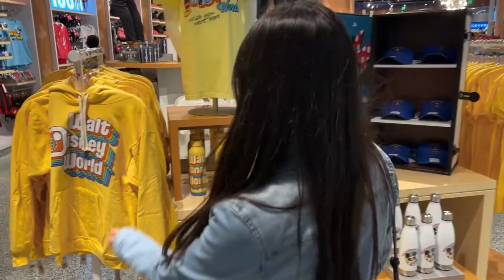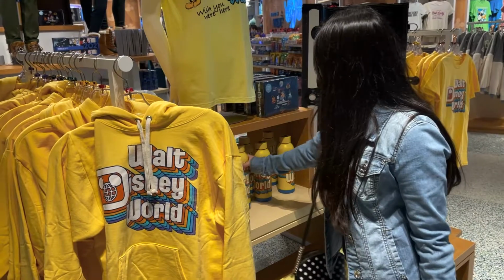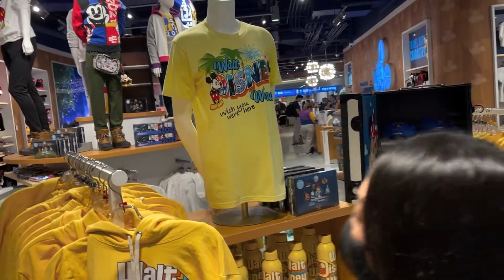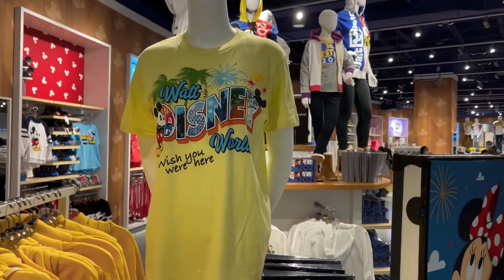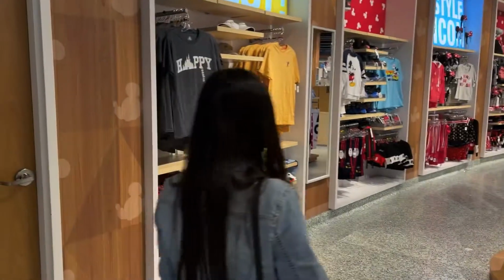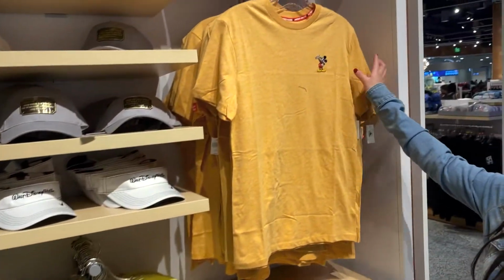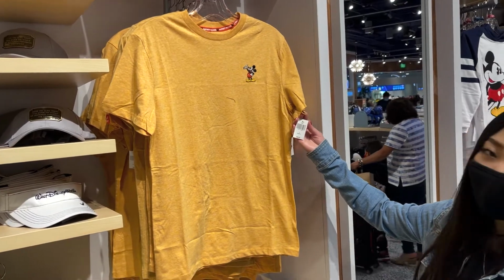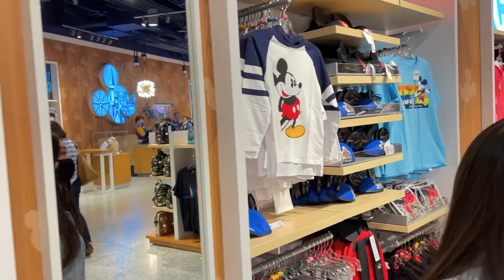Let's see what they got quickly. Oh, the Walt Disney World merch. Oh, I like that Mickey shirt. Walt Disney World, wish you were here. Lots of Walt Disney World. That kind of looks like my tea almost. You got the 1 point Mickey. Very cute.